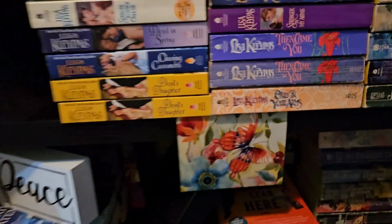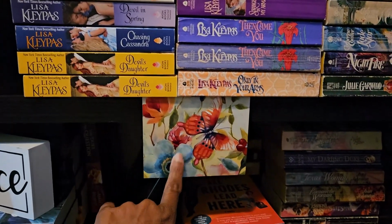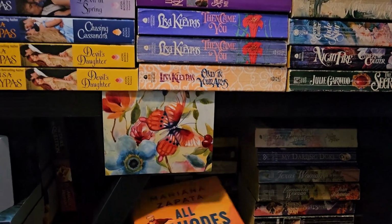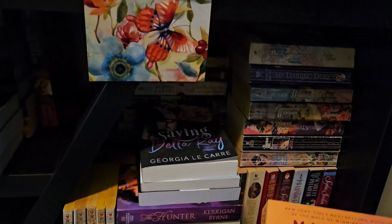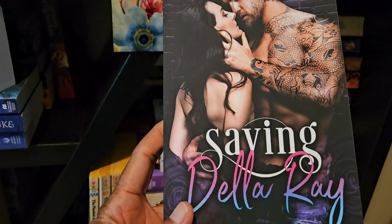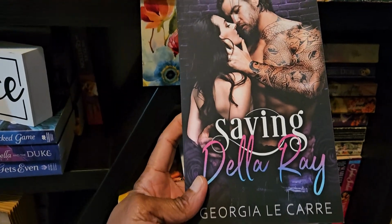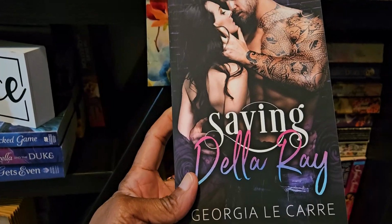We'll go on down here. I think one of you sent me this, a card. I try to keep them, so I put them over here with my books. All Roads Lead Here by Mariana Zapata. I got this up in here. This was my favorite book by Georgia Le Carre. I really enjoyed this, Saving Delaware. Excellent read. It's steamy though, but I really, really enjoyed it. It had a good story.